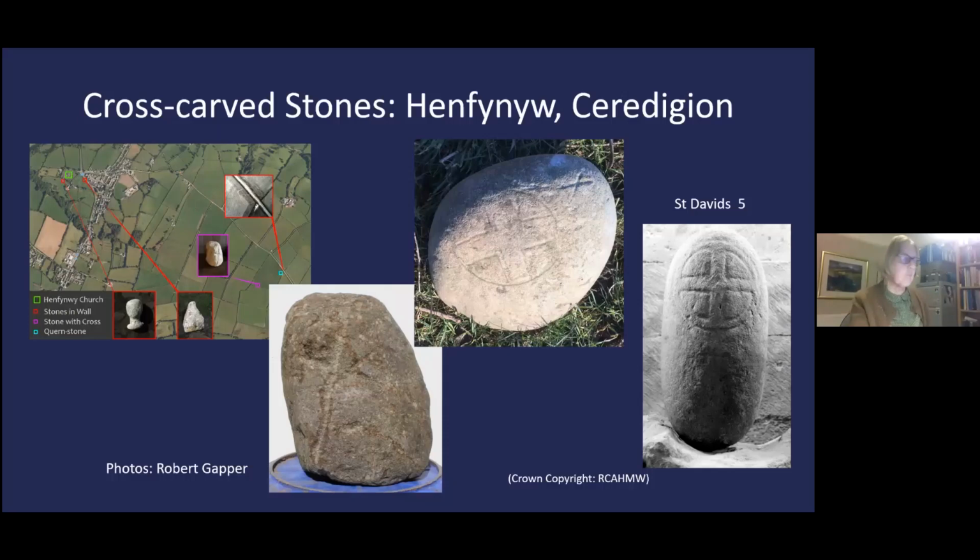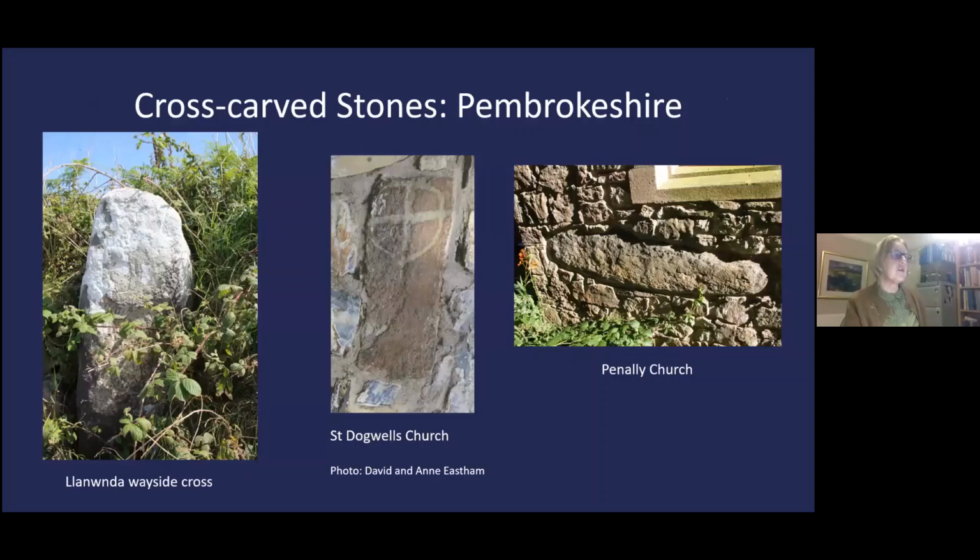And then three new stones from Pembrokeshire, two found by myself. The first one that came to light was the St. Dogwell's Church one, which I didn't find. That was found by David and Anne Eastham. It's just built into the fabric of the church.